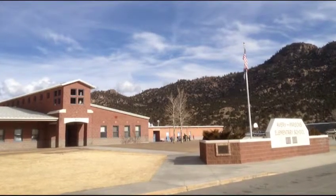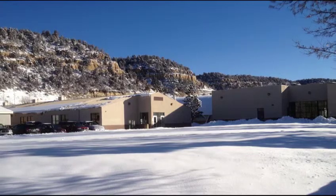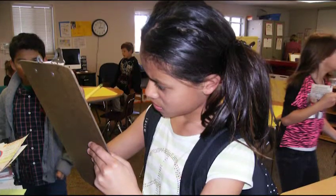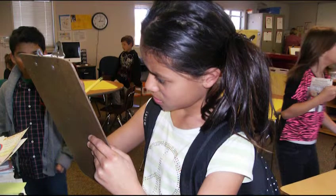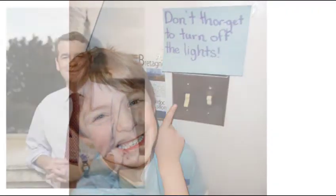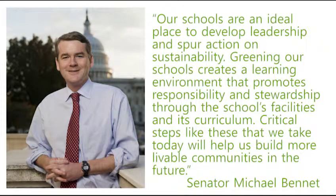Greening a school is not just what we do today to improve operational efficiency and the health of our students and teachers. It is also a way to encourage and engage our kids in hands-on learning about solving 21st century problems. Perhaps Senator Michael Bennet says it best. Our schools are an ideal place to develop leadership and spur action on sustainability. Greening our schools creates a learning environment that promotes responsibility and stewardship through the school's facilities and its curriculum. Critical steps like these that we take today will help us build more livable communities in the future.